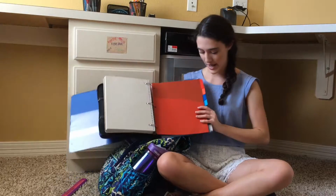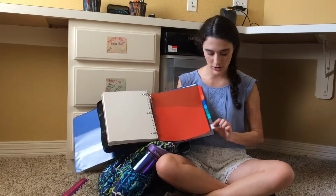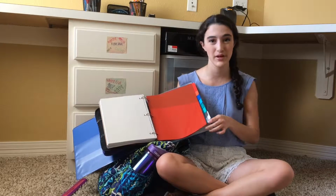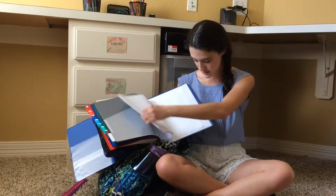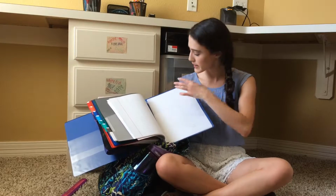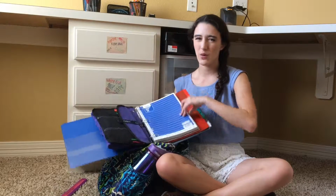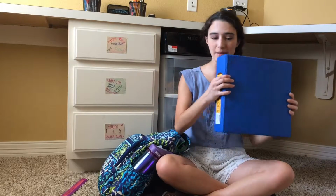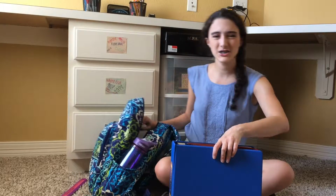Then I have my tabs, 1 for each class period, and a total of 7, but I actually have 8 because it came with 8, and the 8 can be like extra papers and stuff like that. Then I have loose leaf paper, which on the first day of school you need to have, especially if you don't have a notebook. Then I just have some grid paper because I'm taking calculus, so I'm thinking we'll probably have to have some graph paper. So that's what's in my binder. Pretty simple, pretty basic stuff. And that's just the kind of stuff that I bring.